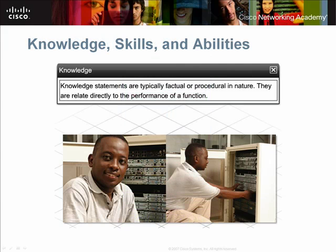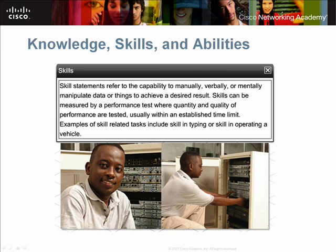When preparing for a certification exam, it is important to know the purpose of the exam. Cisco focuses on testing knowledge, skills, and abilities. Knowledge questions are factual in nature. For example, having specific information about Routing Information Protocol, or RIP. Skills refer to your capability to manipulate data or things to achieve a desired result. For example, configuring RIP is a skill.